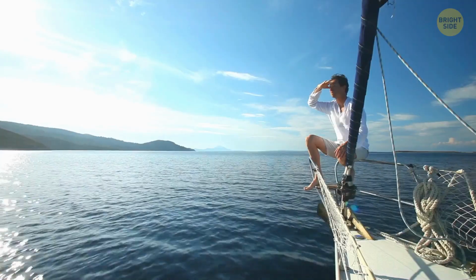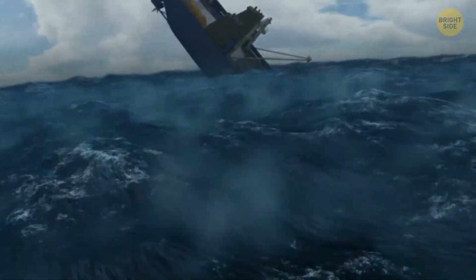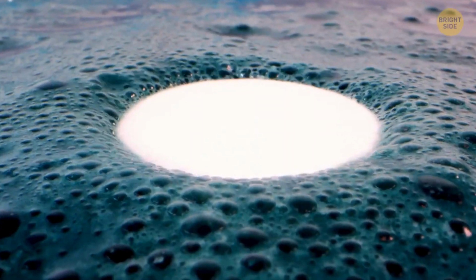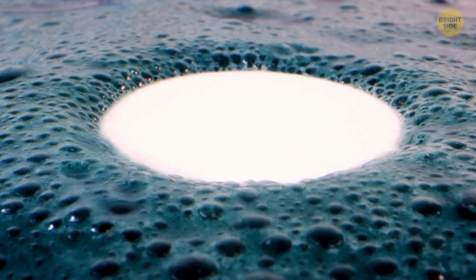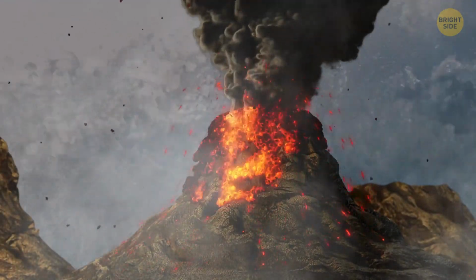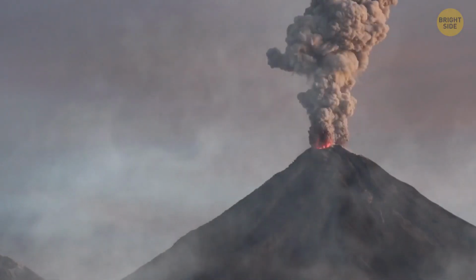Well, you're on a ship when you notice some water foaming nearby. It looks as if a huge vessel has just sunk there, but you don't see any debris. Steam is rising over the water and large bubbles appear on the surface. In a couple of minutes, you see a small piece of land appear right in front of your eyes. It's releasing flames and lava.